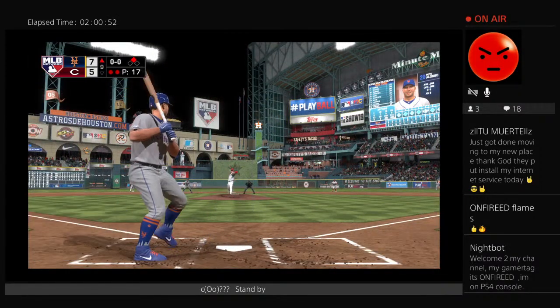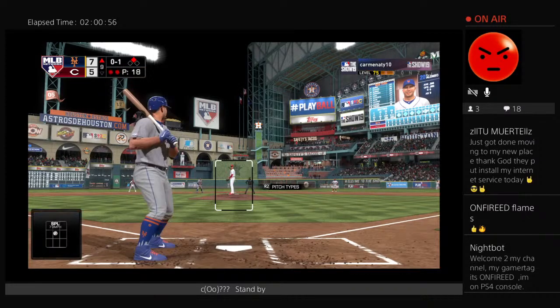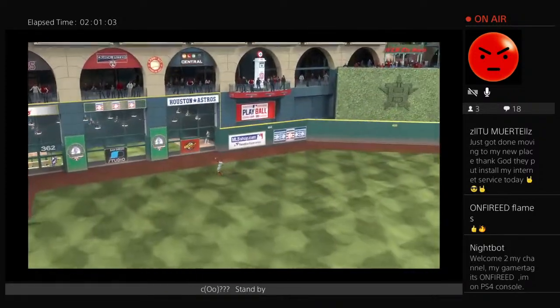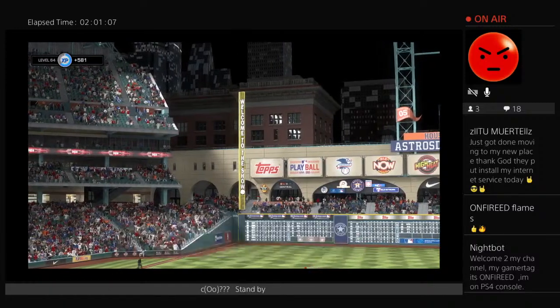And up steps the power bat of Peter Alonso. In there, 0-1. Runner in scoring position at second with 2 down. Line drive to center field. Senzel will get there, and he puts it away to retire the side.